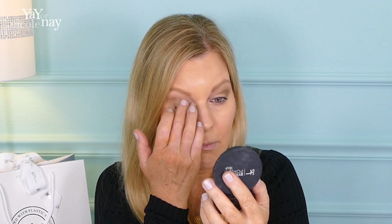And sometimes if you want a little extra pop, I just take the lightest color on my fingertip and then I'll press that onto the center of my lid and smooth it out a little bit. See the difference when you do that? All we need to do now is add some lipstick. So there we have it, 10-minute makeup look.